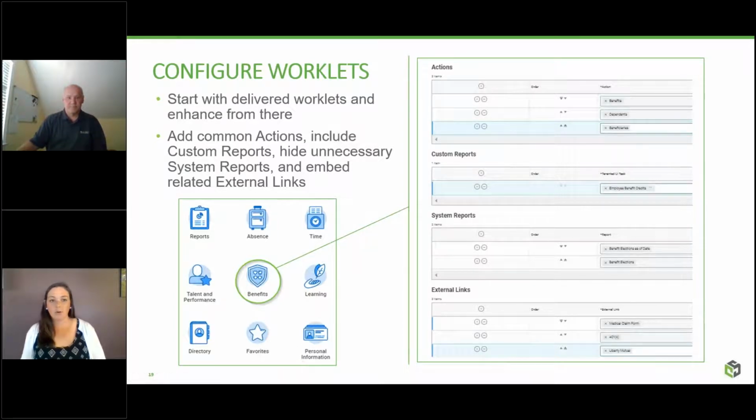Great. So when it comes to increasing how your users are going to use Workday and looking at worklets and dashboards, I really, really encourage you to start by seeing if you can configure the functionality Workday's already giving you, like delivered worklets or applications. Within the delivered worklet itself, you can adjust common actions, add custom reports, remove any unnecessary system delivered reports, and embed any related external links. So there is some configuration available there.